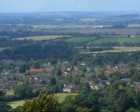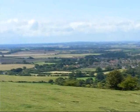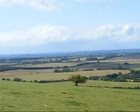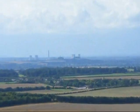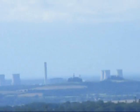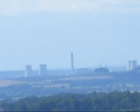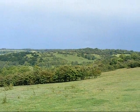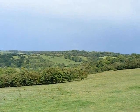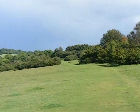There's Watlington town, where I just walked from. And there's Didcot Power Station. Now heading along the path along Watlington Hill towards Christmas Common to join the Oxfordshire Way. And that's the way ahead.